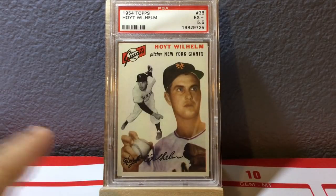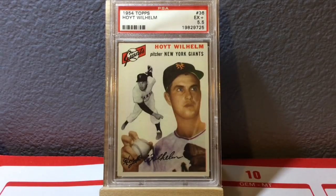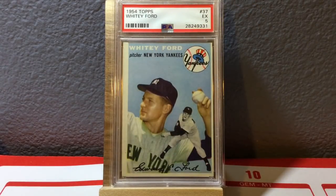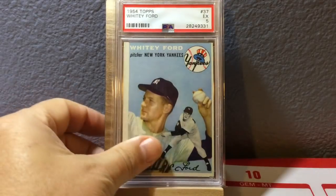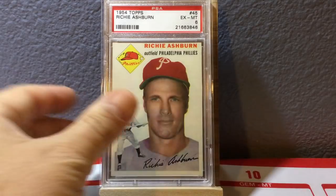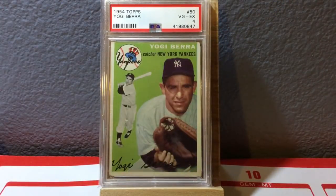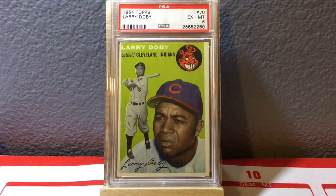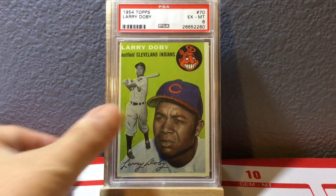Hoyt Wilhelm, I love how he's got his little knuckleball kind of showing there. 5.5 on that one. Chairman of the Board, Whitey Ford in a 5. Richie Ashburn for the Phillies in a 6. Yogi Berra here. Surprisingly expensive card in a 4. Mr. Larry Doby, first American League African American player, in a 6.